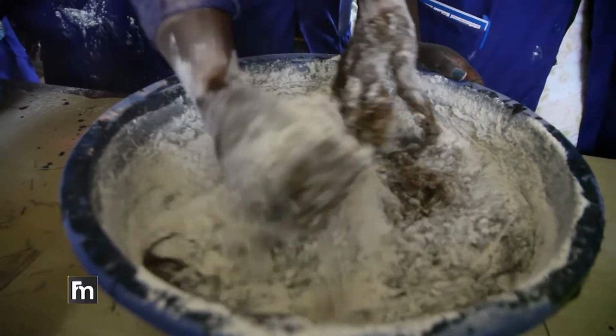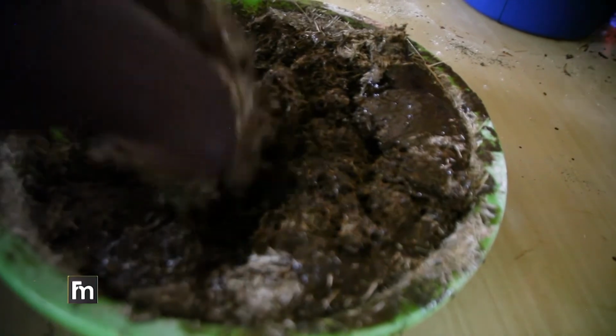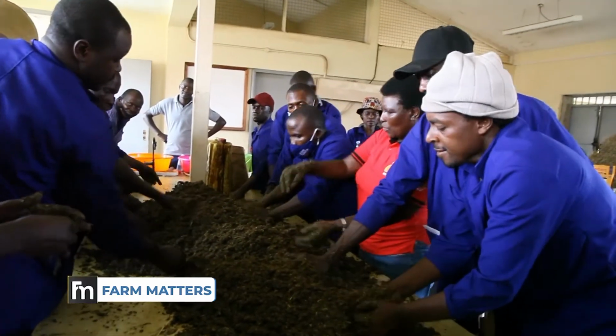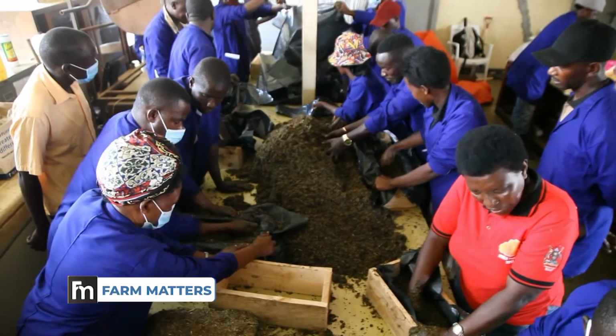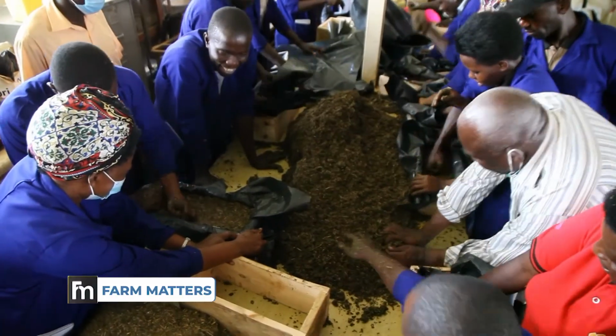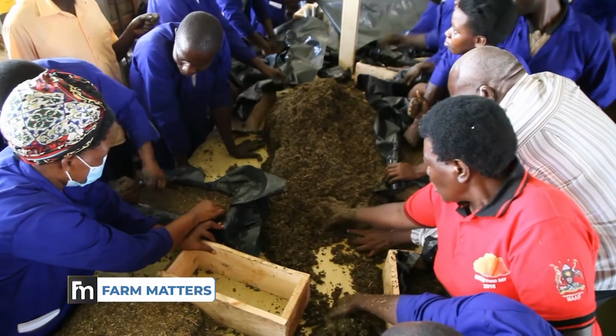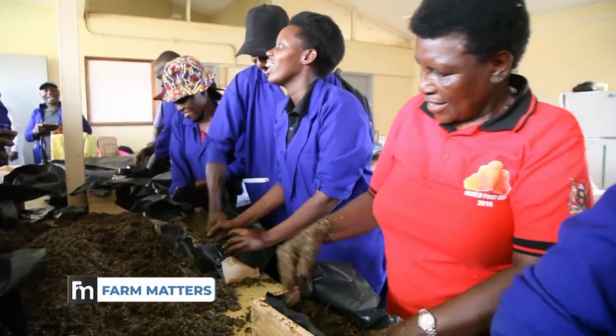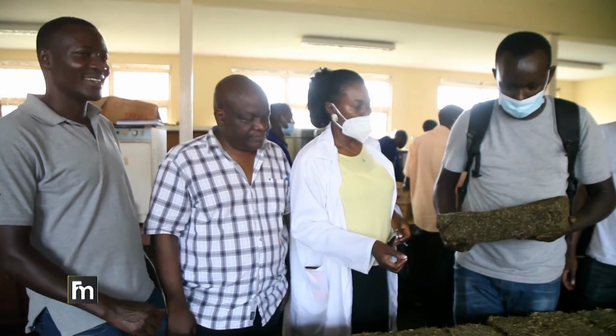Each of those materials is blended in different proportions to make a well-balanced multinutrient block. The third step is giving shape. Either rectangular, square, or it could be oval. It doesn't matter as long as you have given shape to this mixture. Then finally drying, and drying is usually done under the shade because rapid drying brings about cracking.